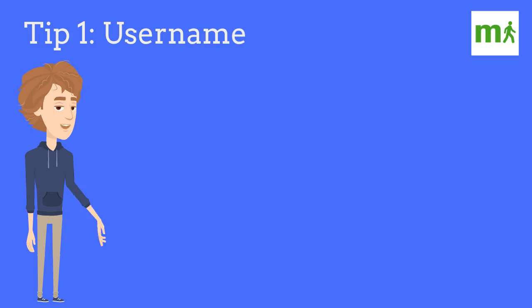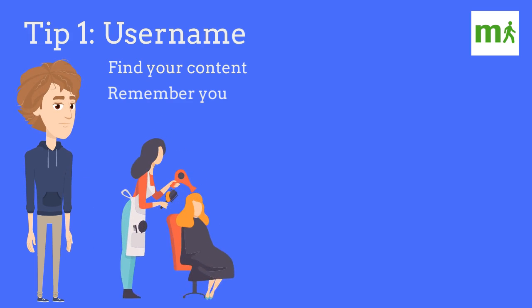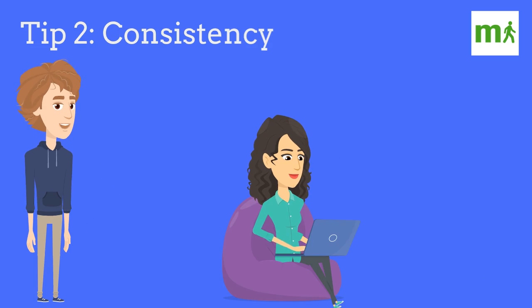Tip 1. Username. A good username helps users find your content and remember who you are. For example, if you created your account to focus on hair and beauty, you don't want to be using a username like Fish for Life, it's confusing. Remember, relevance is key.